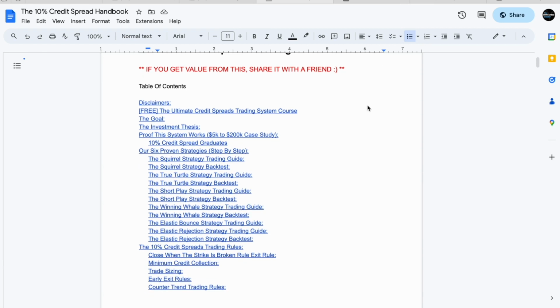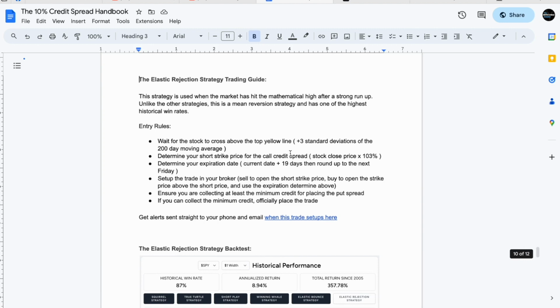Anyways, let's dive into the last and final strategy lesson of this course, which is the elastic rejection strategy. So if we dive into it here, this is once again a mean reverting strategy. The first 3 that we covered, from lesson 2 to, I guess that'd be 5. No, I can't do math. 2 to 4 were trend following strategies, and then the next 3 strategies that we covered are mean reverting, where we're betting against the trend.